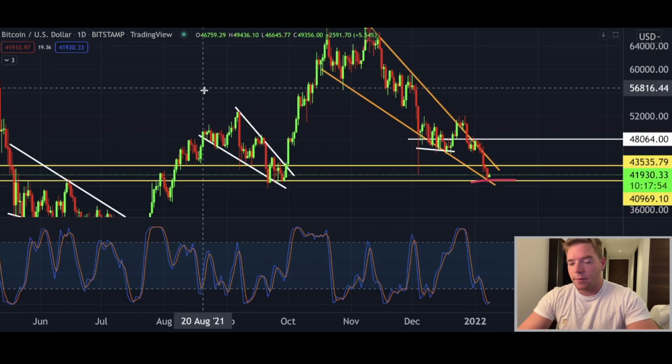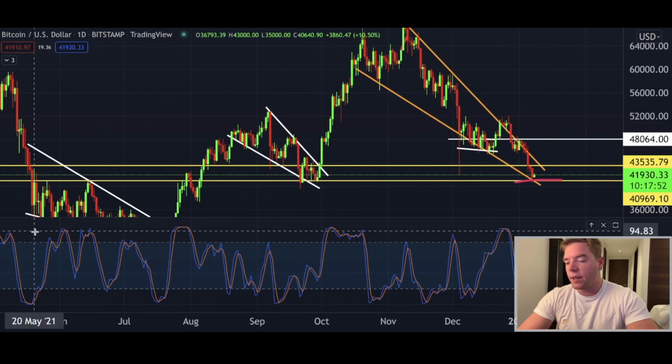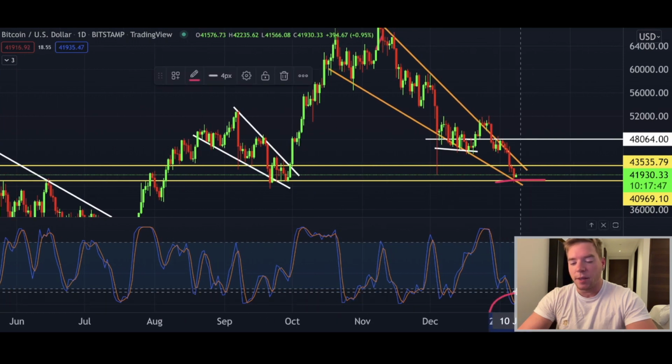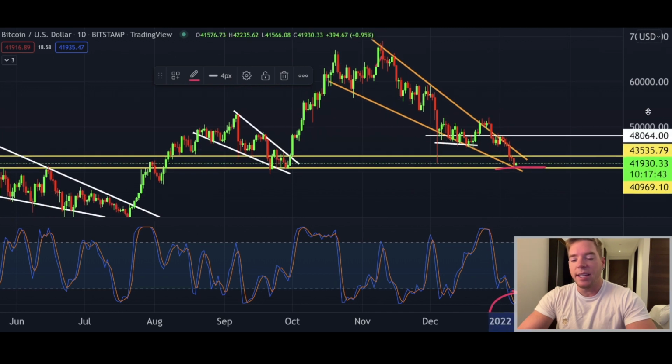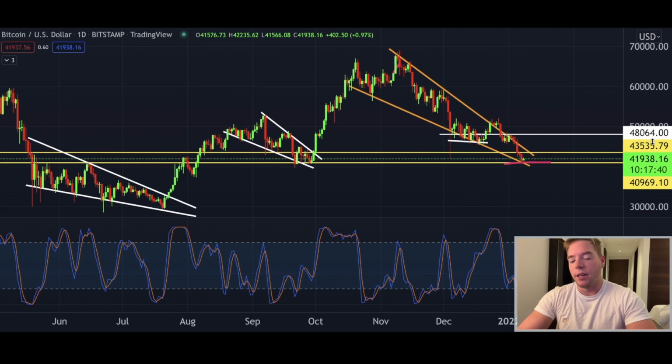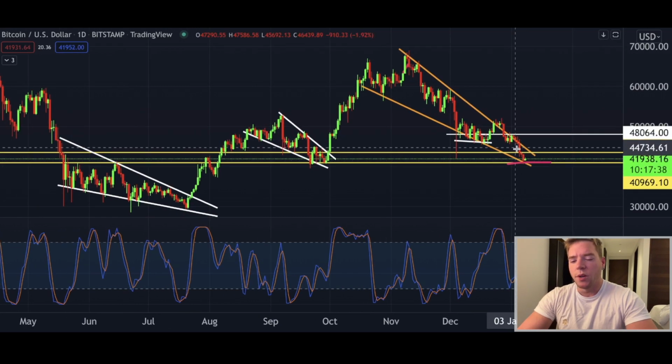And also when we go back here to the daily chart, remember guys, we are already at the bottom here on the stochastic RSI. So a bounce is definitely imminent for the Bitcoin price in the next coming days to the upside.